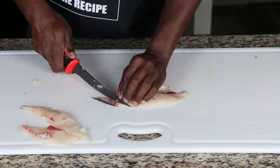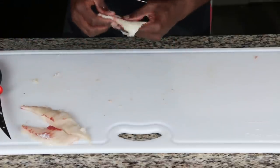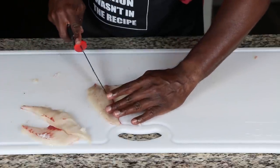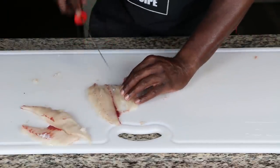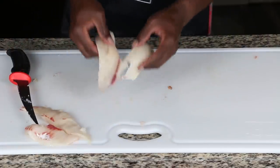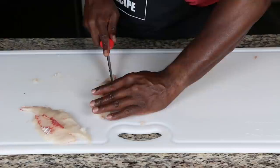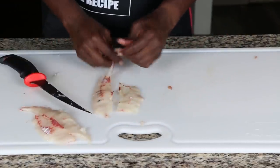It's kind of, let's just trim that off there. All right, we're gonna get the rib cage, the pin bones right here in the center. Let's kind of fillet them out. Meat super fresh, no worms, no parasites. There we go. Flip it around. Okay, got a slight bloodline. We'll cut that out. There we go.